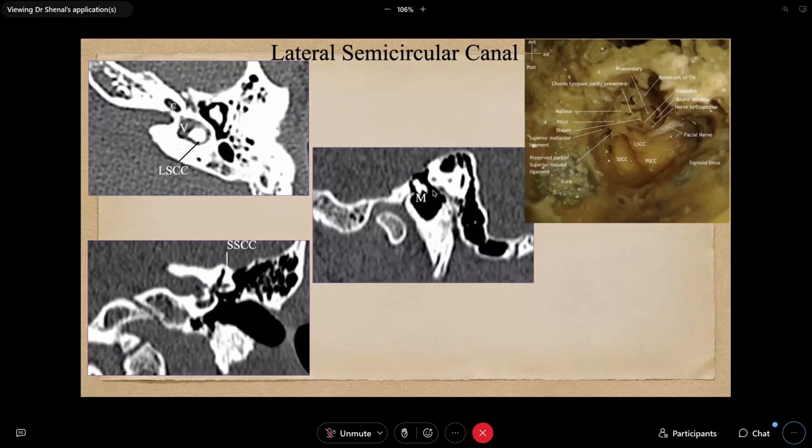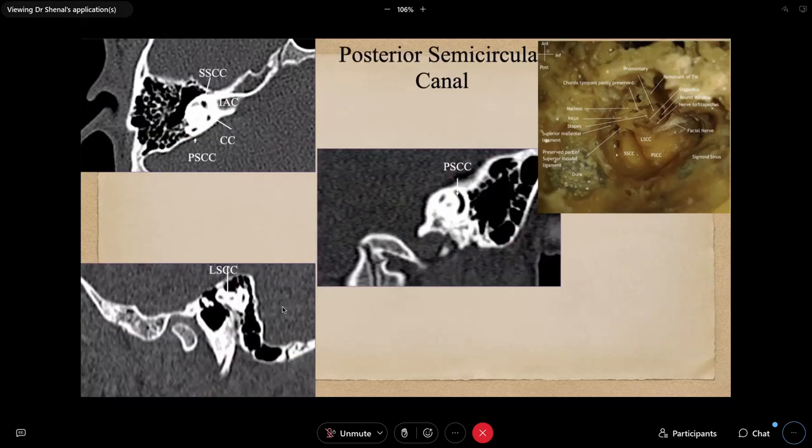This is the molar tooth appearance that you see on a coronal section. And again, a rabbit ear that we've seen on a sagittal section. The posterior canal will have these two ends. On an axial section, this is again a sagittal, and this is the coronal section where we see the posterior canal. So normally, this is where we have to locate the posterior semicircular canal. Any anomalies, this will be disturbed.